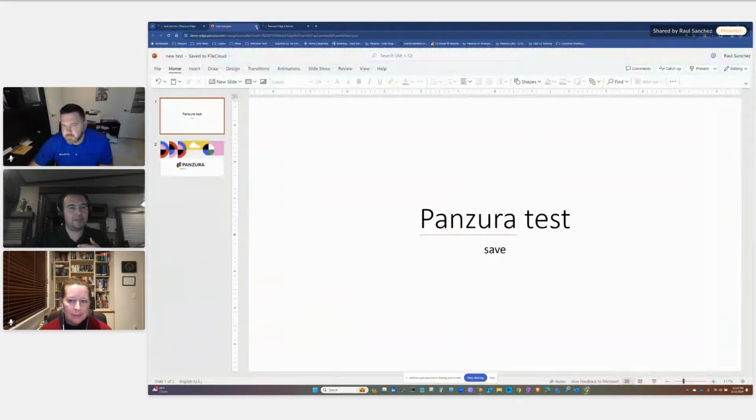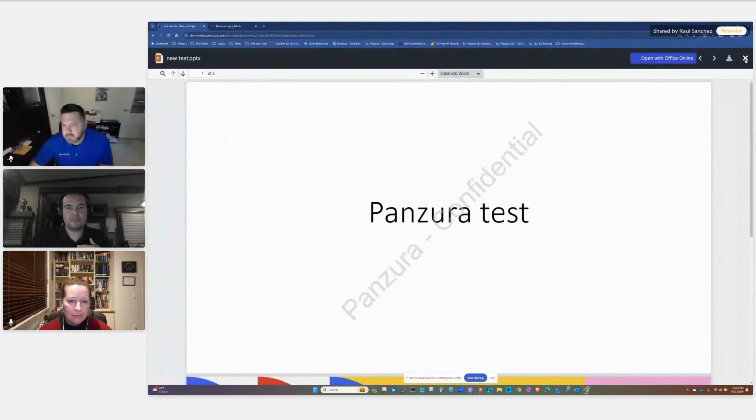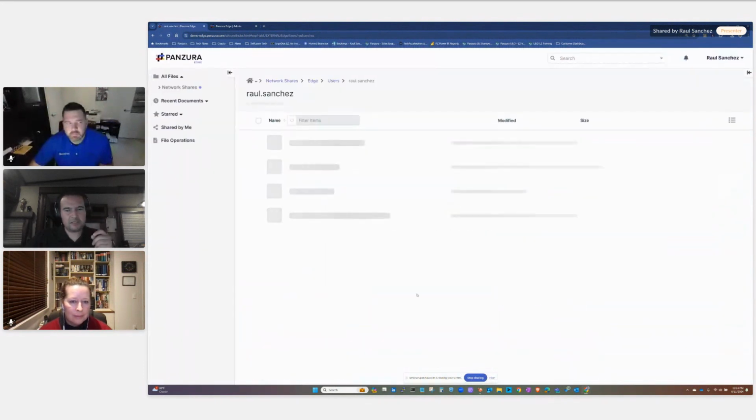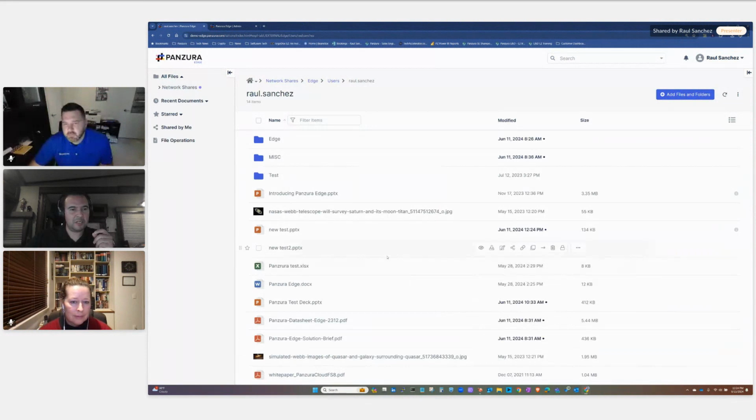I think this is here. Close this out. I'll change the viewer. Let's update this here real quick. And again, this happens automatically. I'm just refreshing to try to keep this moving along as quickly as possible. So this is how you would interact with documents within the portal itself.